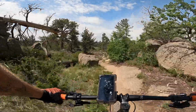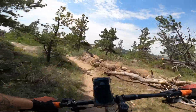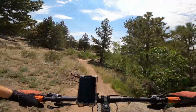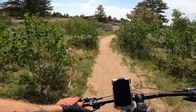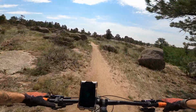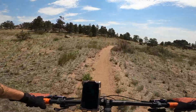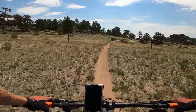I like this, it mixes up a little bit of flow and a little bit of slow rolling tech. But it's not so technical that you're unable to complete it. I think it's really good for maybe more of a beginner, maybe looking to one up their skills. This is a good place for this. Some solid sections of intermediate trail that isn't super high consequence.